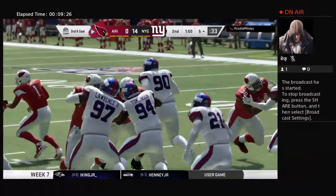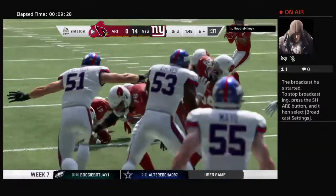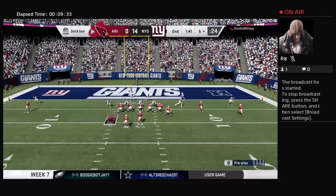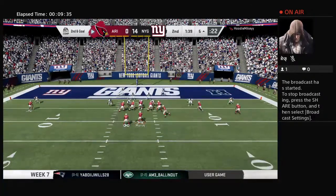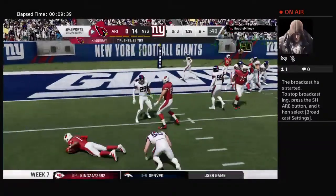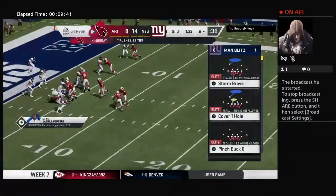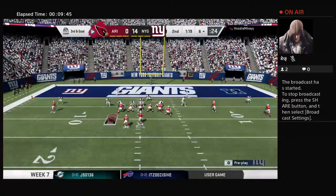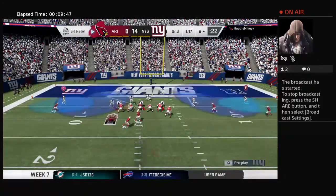Brings up second down. Anytime you call an inside running play, you just know there should be a lot of congestion there. You're counting on your offensive line to take control of the line of scrimmage. That didn't happen in this case, and that play got bottled up. Not even a chance to pitch that one as he's swallowed up in the backfield. It'll be a loss of a yard, and that'll make it third and goal.